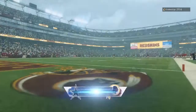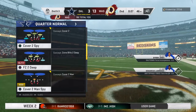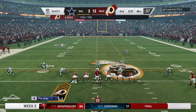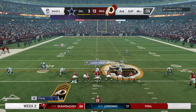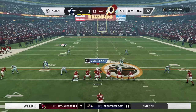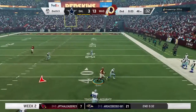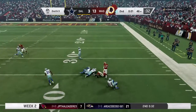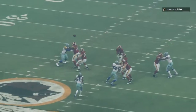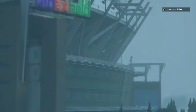Now a timeout. 7 seconds left in the first half. Able to get 7 on that first down pass play. 2nd and 3. Now Haskins to throw on 2nd down. Open man is cleared. He completes it. And he is tackled inside the 40, not quite to the 35. So we reach halftime here in a 10-point game.